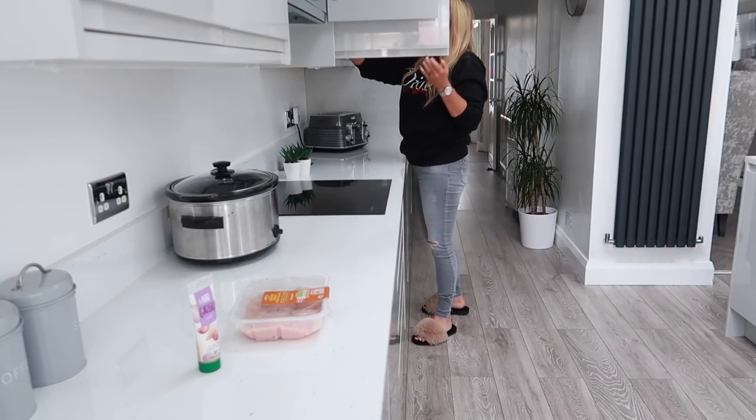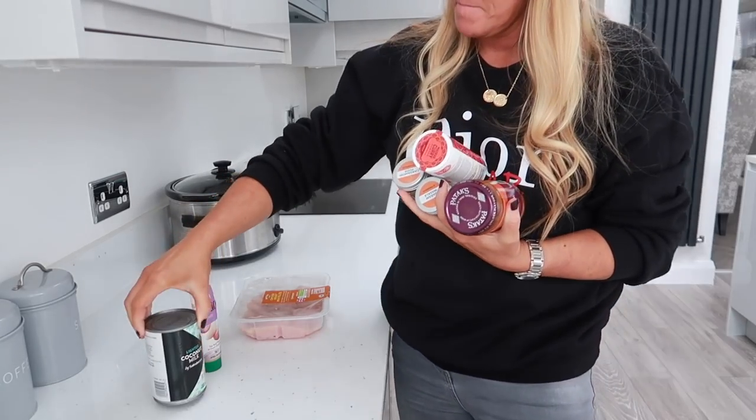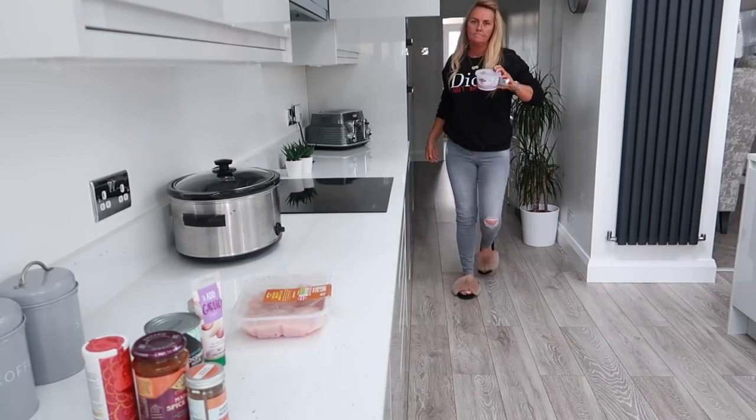The only thing you will need is a slow cooker. I cooked mine for 5 hours on high. If you were going to cook this in the oven, I would say cook it on about 180 for 3 hours in a Pyrex dish with a lid on.